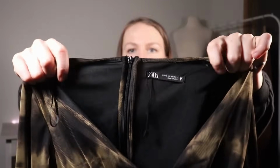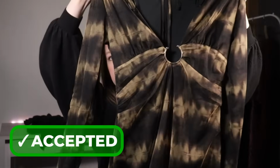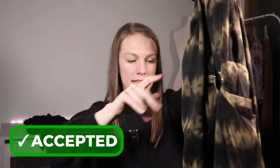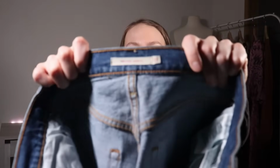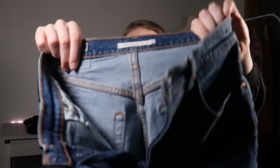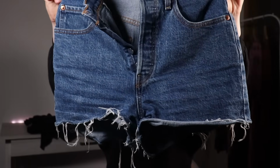This I'm excited to take to the buy-sell trade store. I am hopeful that they will accept it. It is Zara. It is this mesh, another style I don't like, tie-dye, but it's got this really cool metal detail along the neckline there. It's a little cocktail dress, which again, I have a hard time with cocktail dresses, but hopefully they accept that. This I'm going to either sell or take to buy-sell trade come summer. I think I'll probably take it to buy-sell trade.